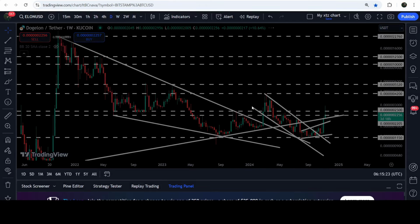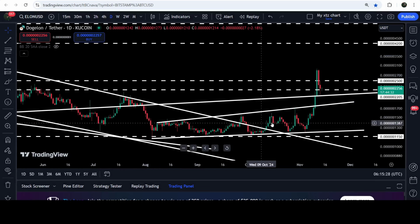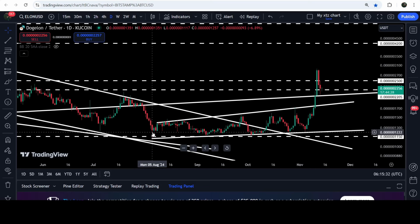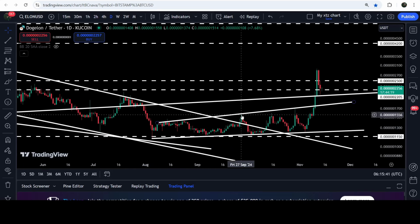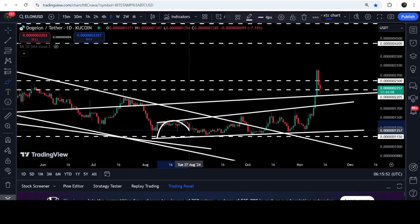First of all, let me show you the daily time frame chart. And here you can see that for the past several weeks, it was moving inside this broadening rising wedge pattern, since after the month of August 2024, since after 5th of August 2024. You can see that we had a bounce here, stable rejections here, then another bounce here, another bounce here, then we got another rejection, bounce, and another rejection, bounce, and finally we have broken out the resistance of this broadening rising wedge pattern. And you can see that it was forming higher lows and higher highs as well.